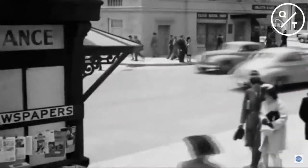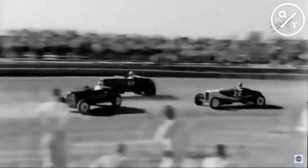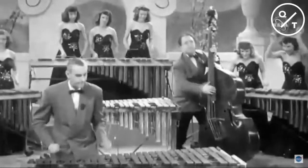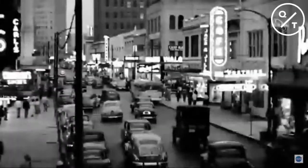Imagine living in a modern metropolis full of opportunities, endless sunshine, Hollywood celebrities, and fancy cars. That was the American dream. That was Los Angeles in the early 1940s.